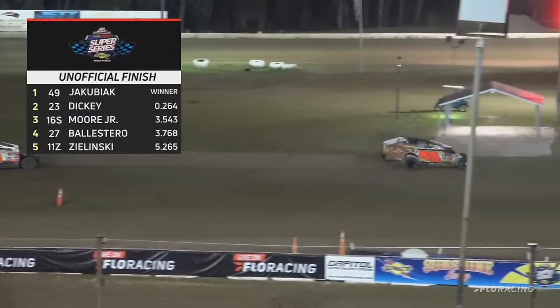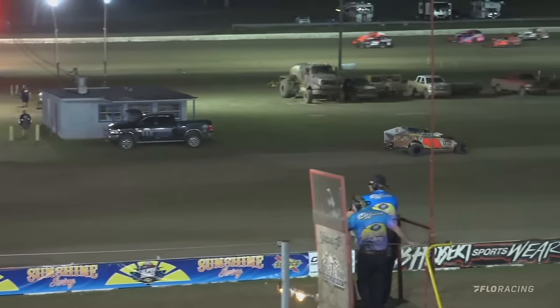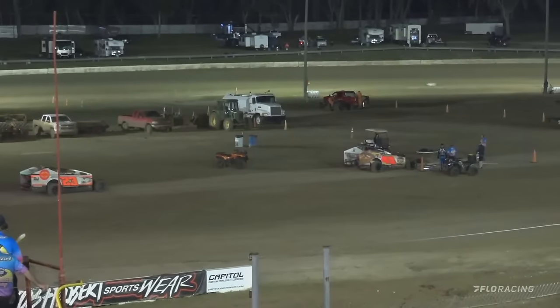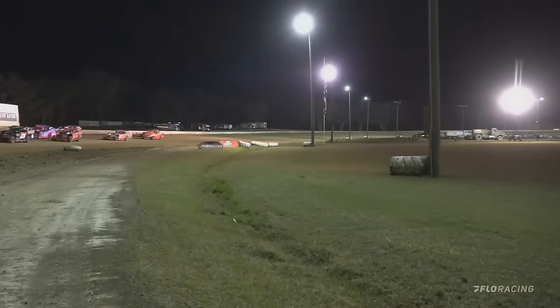Your winning driver, the 49, Chris Jakubiak. 23, David Dickey gave it everything he had. He got second. 16S Tom Moore Jr. holds on to third to make the redraw. 27, Michael Ballesteros, a great challenge, ends up fourth. And the 11Z, as Chris mentioned, 11, Nicholas Zielinski from last to fifth to qualify.